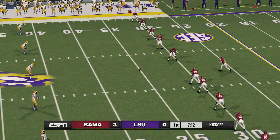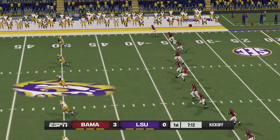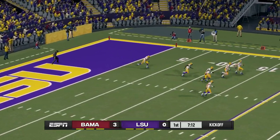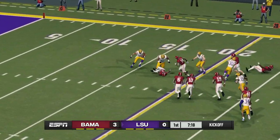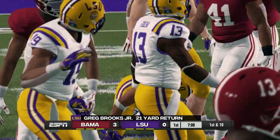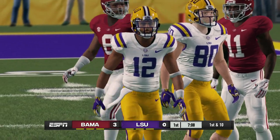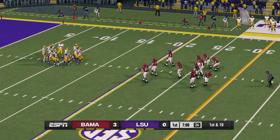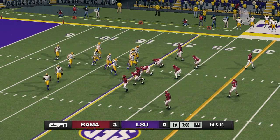Looks like they're ready for the kickoff. He just drills this one. Makes it out to maybe the 19-yard line. So let's see what the offense can do as they come out onto the field.